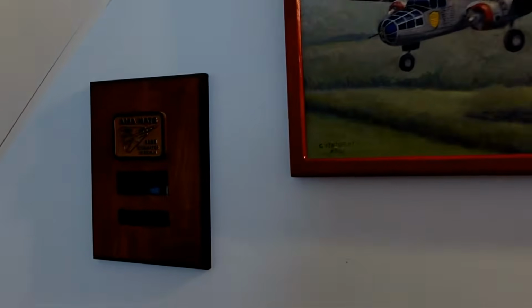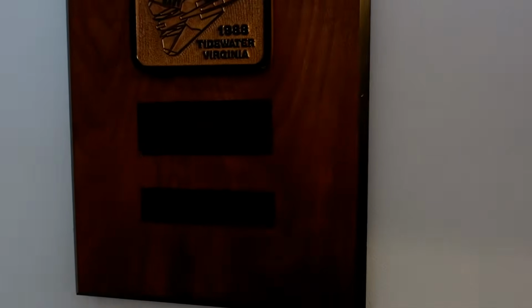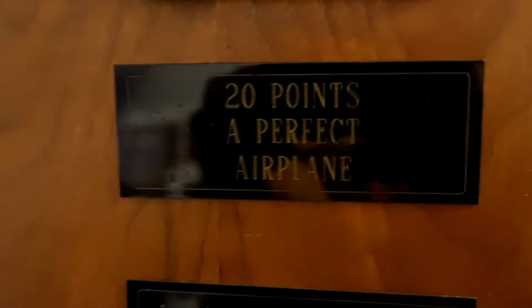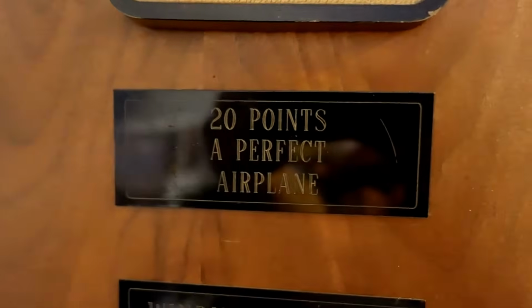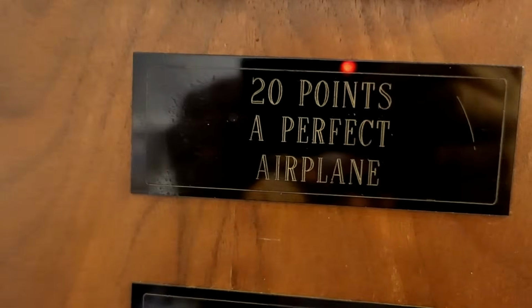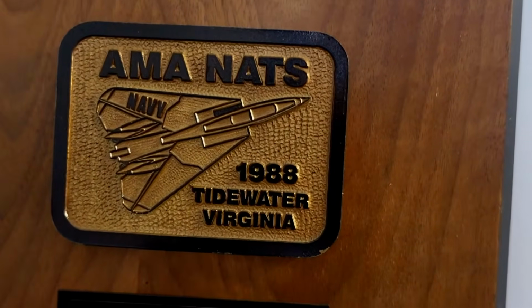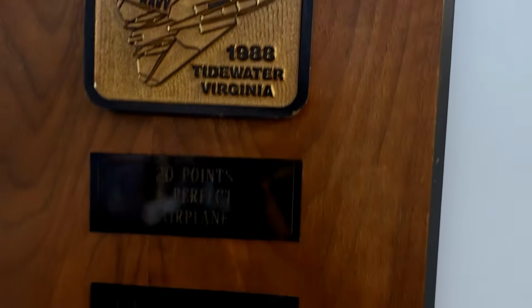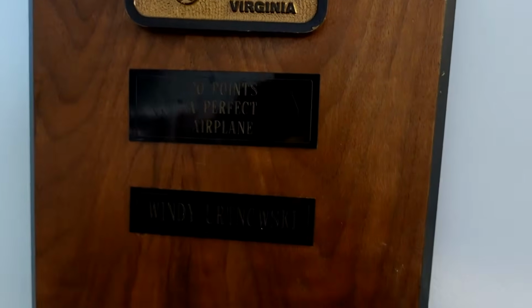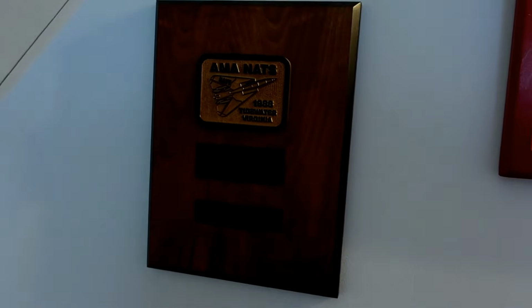And some of these, like the trophies, yes, they bring back great memories. There's a special day in your life when you won this award or that award. The 20-point perfect airplane. That's definitely one of them. And it's just, I don't know how to say it. If you're a younger person and you have these days in your life that are worth remembering, take something and put it aside so when you get old.